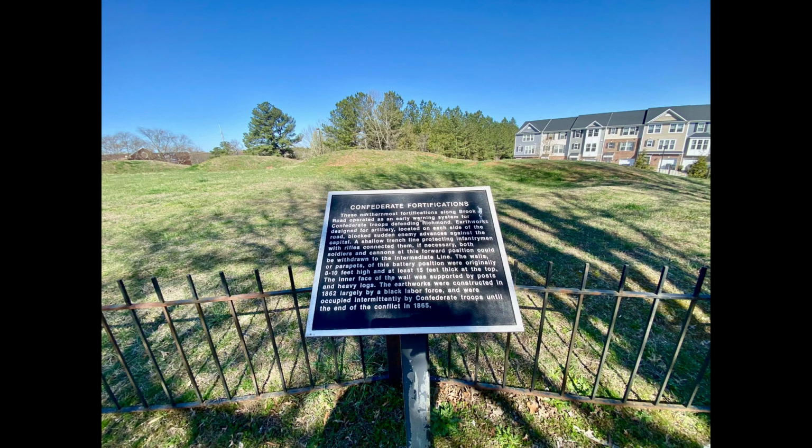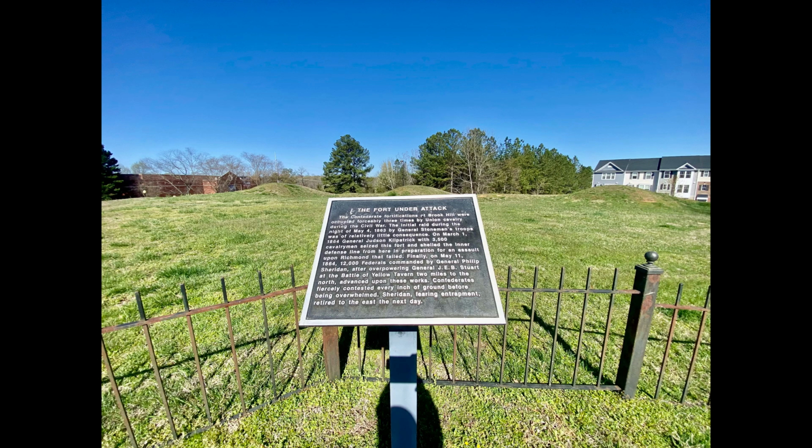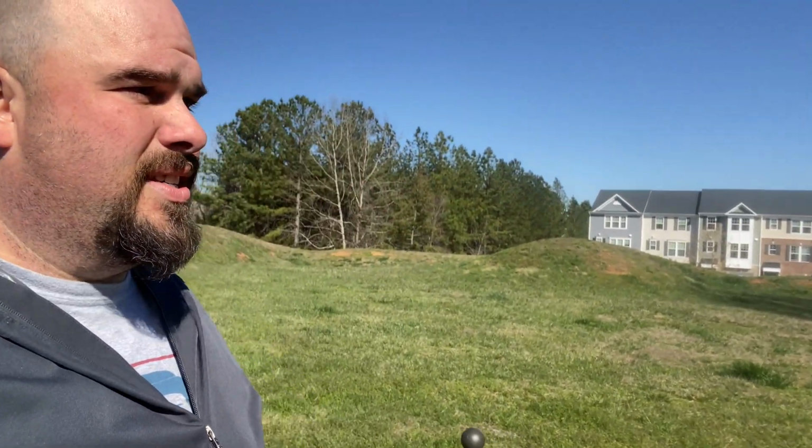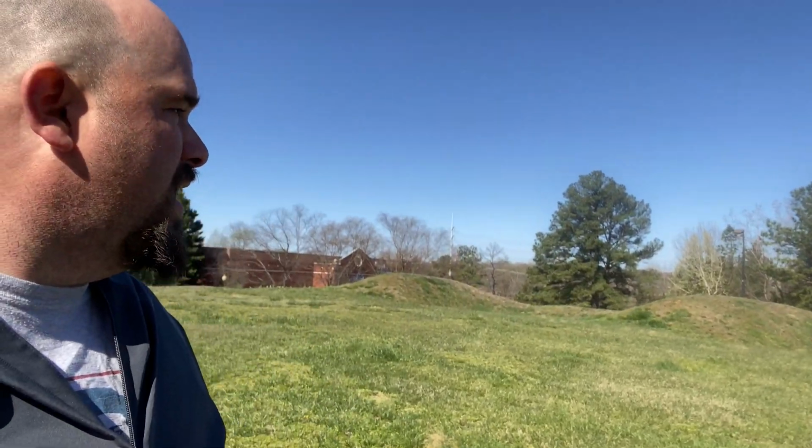Now, Sheridan will occupy this fort, but feeling that there could be an entrapment coming, he's going to retire the next day, May 12th. But a lot of little history right here, just off the beaten path. We're actually in the parking lot of a family dentistry place. And so, yeah, really cool to see the earthworks still here.